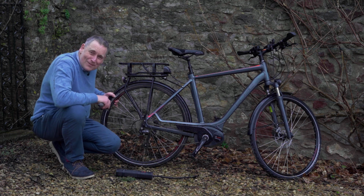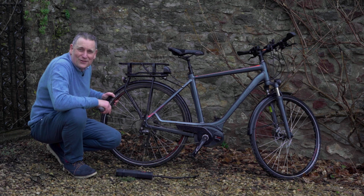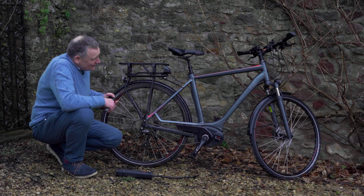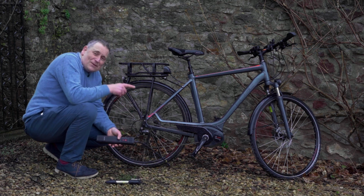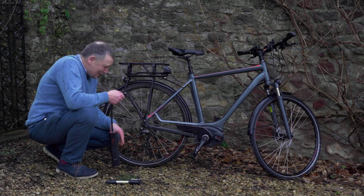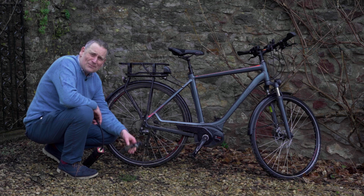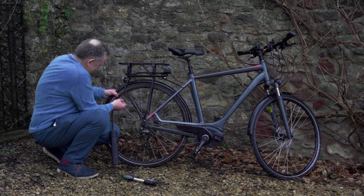Now, enthused by my newfound interest in tyre pressures, I went and Googled the correct tyre pressure for bicycle tyres this morning and discovered that for a reasonably hefty bloke like me, on a hybrid bicycle, they should actually be at 70 pounds per square inch on the front and 75 on the back, which is more than double what I was doing with this. And actually, if I tried to get to 75 pounds per square inch with this thing, I'd be here till September. So let's see how this works.